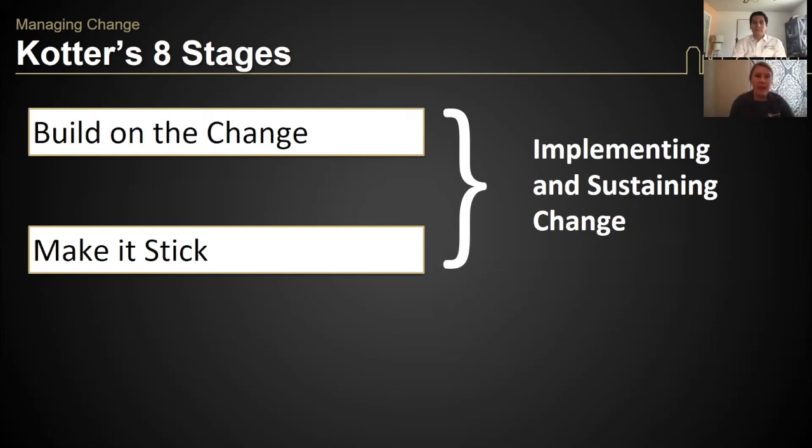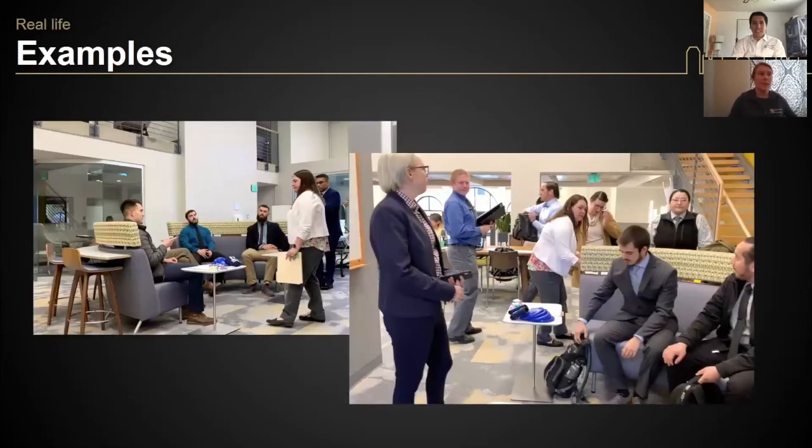So, summing up this last chunk here, Rick is going to share another example about when implementing and sustaining change really happened. Cool. Yeah, and this is a more recent example, I'd say, but this one fits into all of them. The very last piece of the story is what I think is most important.